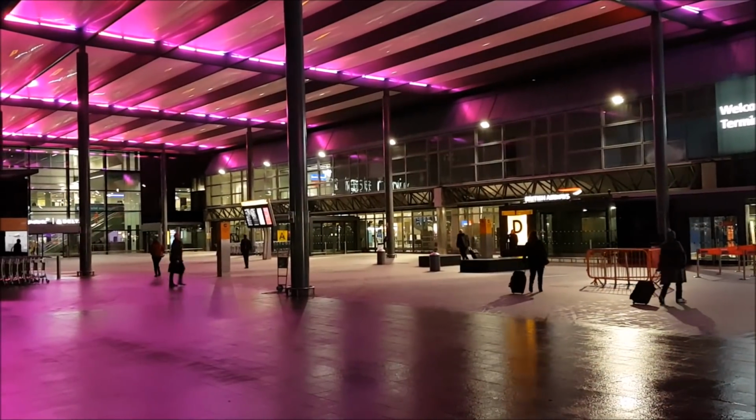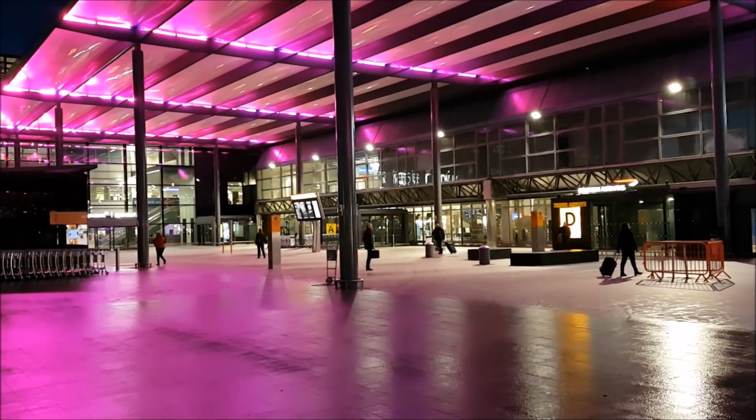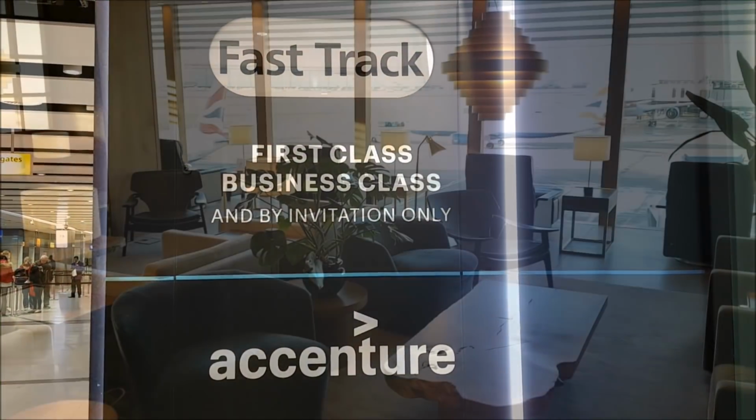I'm now at Heathrow Terminal 3. It is absolutely freezing outside. So let's go and check in for this flight. When checking in at Terminal 3, there is a priority first class check-in area that you can use to check in quicker, and also you are then given access to the fast track security services.